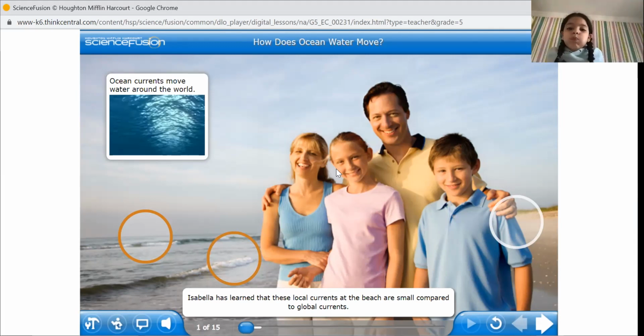What is a current? Can you tell me, Tala, what is a current? A current is when the water is moving, like really strong water. Yes, it can drag you and move you from one place to another. So whenever you are swimming at the beach or in the ocean, you must be very careful. You need to be near a lifeguard or your family and watch out for the current because it can take you from one place to another.